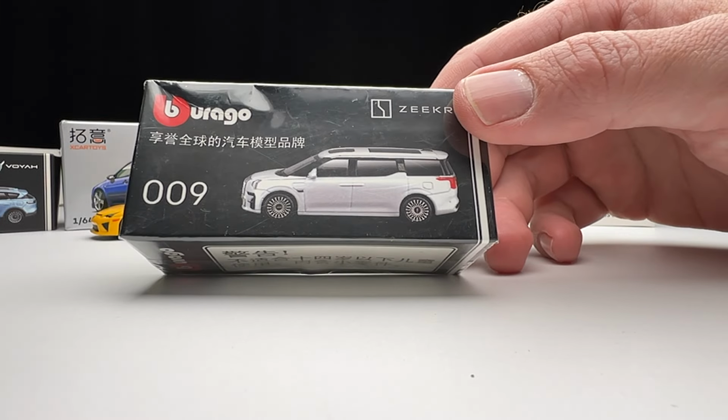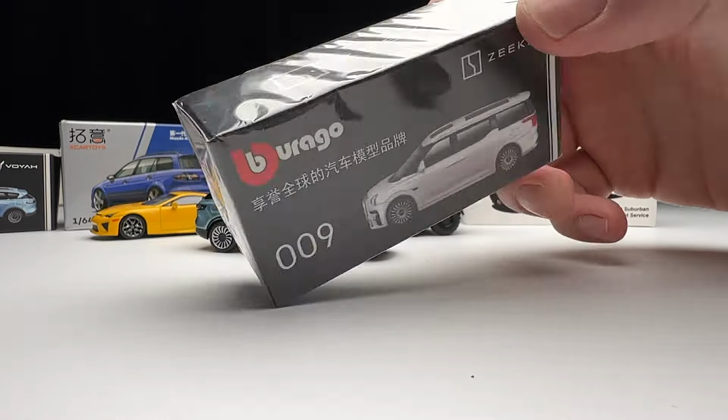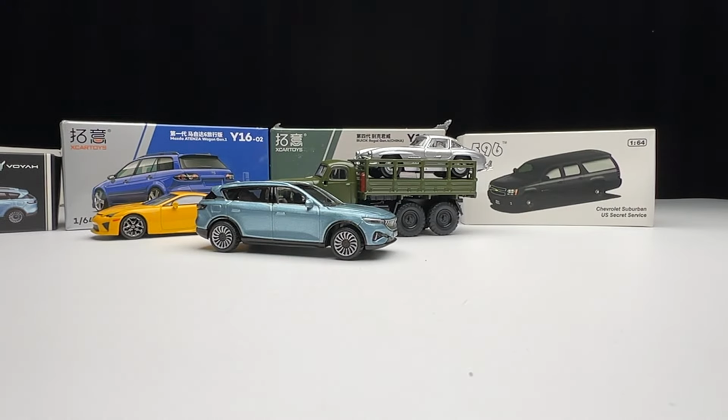Here's a Zeekr. This looks like it's a minivan of sorts, but I believe this is also an electric vehicle. So let's go ahead and get it open. This one, the wrapping is still on it, because I have not peeked at this one at all, which I apologize for, because now I got to struggle with the shrink wrap. So we'll pop that off of there.